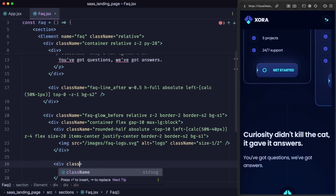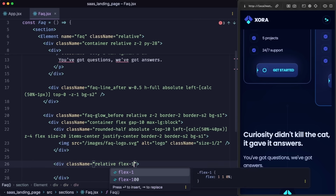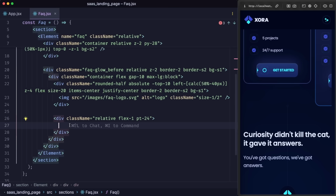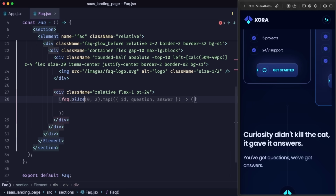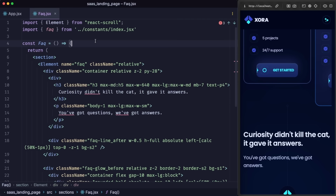This one will have a class name equal to relative, flex-1, and padding top of 24 to divide it a bit from that icon. Within here, we can map over our FAQs by saying FAQ, and we can import it from constants index.js or JSX, and we can then slice it only to take the first half of the answers, which we want to show on the left side. So let's figure out how we can calculate only half of the items.